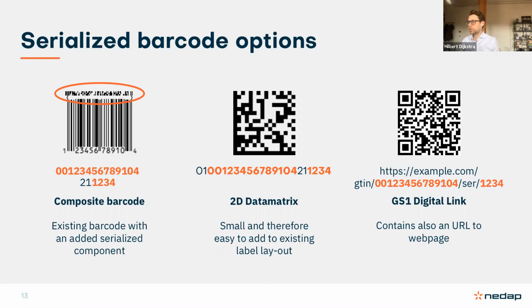And the third option is a GS1 digital link, which looks a lot like the 2D data matrix. It contains both the GTIN plus the serialized component, but there's a third component added there, and that's a URL. So this is an option if you want to stimulate consumer interaction with your products, for instance. You can link this QR code, this digital link, to your website. So when a consumer comes into your store and scans this product, you can redirect them to your website to tell them more about the product. And also you can use this code at your point of sale to mark this item as sold.